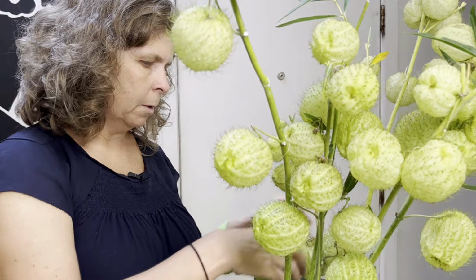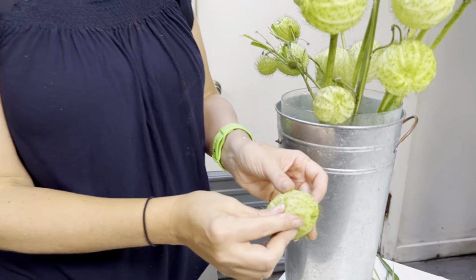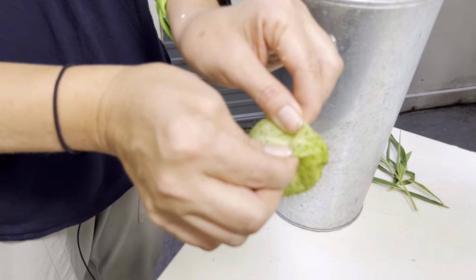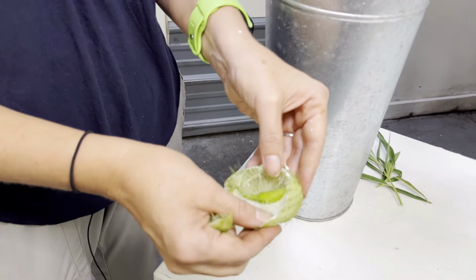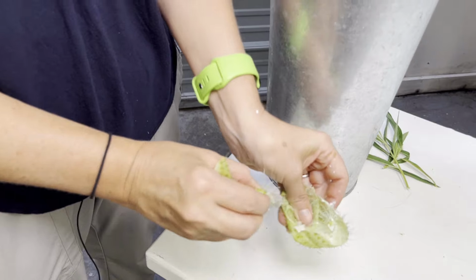They're really long lasting. They also do well dried, so they dry, and then these seed pods actually pop open. I can show you what one of them looks like when you pop it open. They'll dry and they'll pop open by themselves. You can see that milky sap on my hands just from breaking it off. So if I break this apart, you can see in here is the seed pod. So that's where the seeds are. And when it dries, that just bursts open by itself.